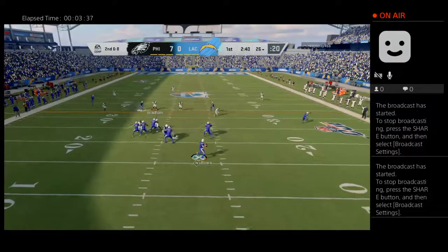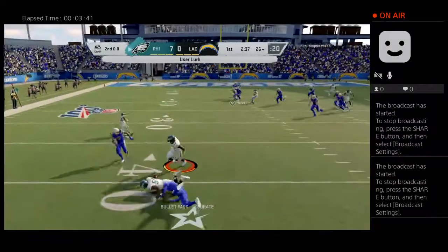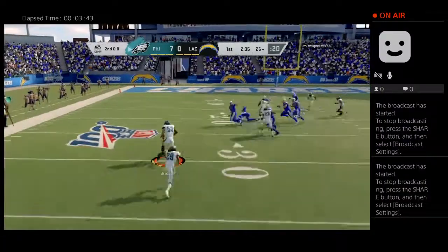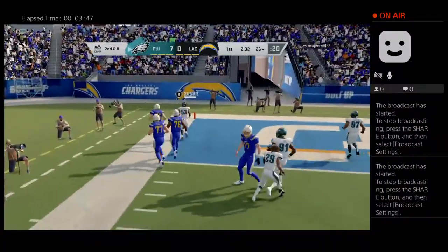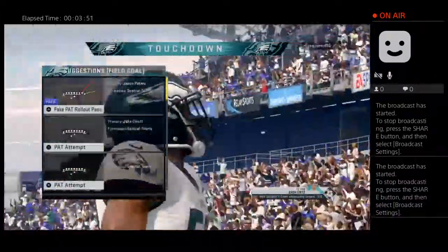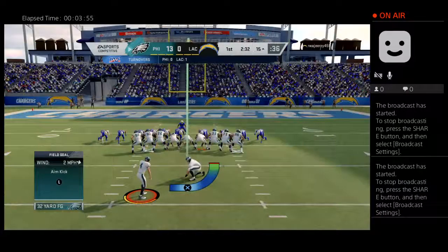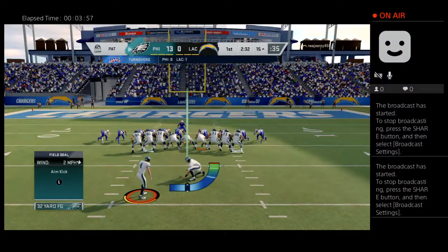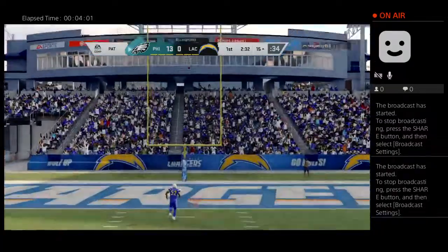Throwing on 2nd and 8. Rivers trying to force it to Allen, and it's intercepted. Picked off by the linebacker, Nigel Bradham. And he takes this one back into the end zone, and the Eagles defense gets a pick-6 TD. And this defense looking like they have come to play. The pick-6, and just like that, it's 13-0 early on.